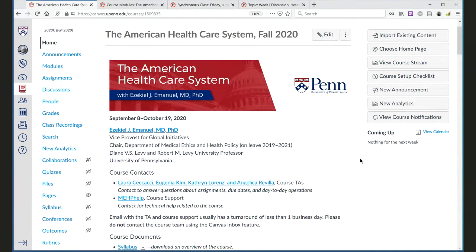So the support part you can see right away. This is the very top of the front page, and you can see already that you have contact information for the faculty, for the TAs, and for technical support for the course. These aren't just on-demand self-paced courses. There's always somebody on the other side of the computer screen who's there to provide feedback, to help you flesh out your ideas, and to answer any questions you have about the pace of the course or technical aspects.